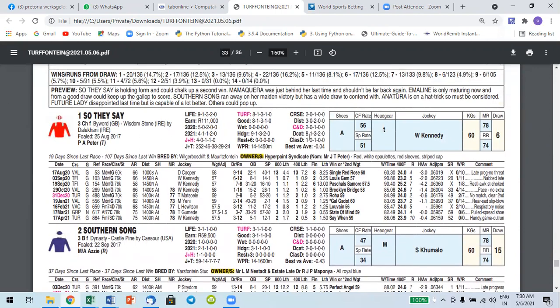Also, let me quickly have a look at number 1. So they say also horse has been placing quite often, even after his maiden, always run there and thereabouts, and certainly also not without a chance.